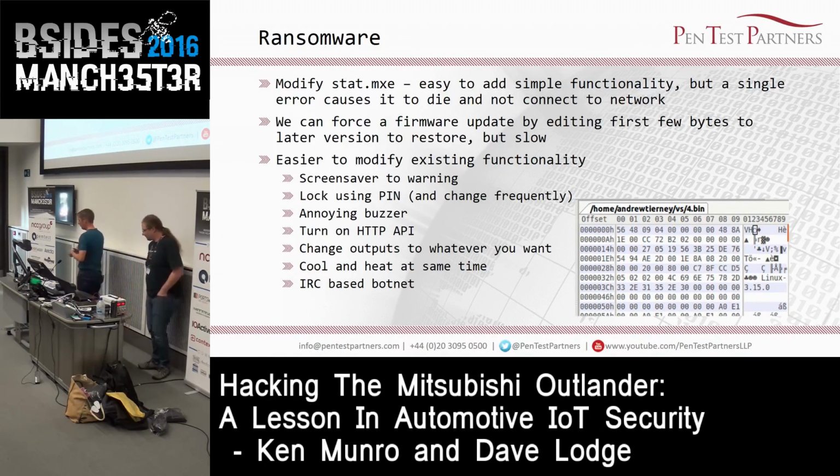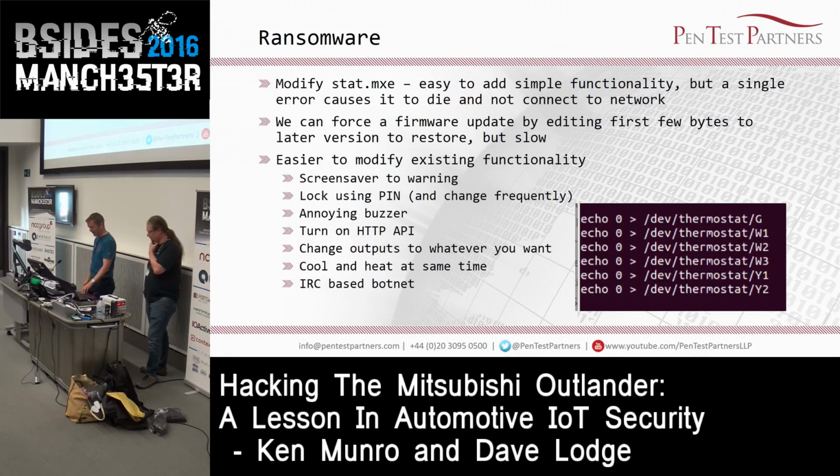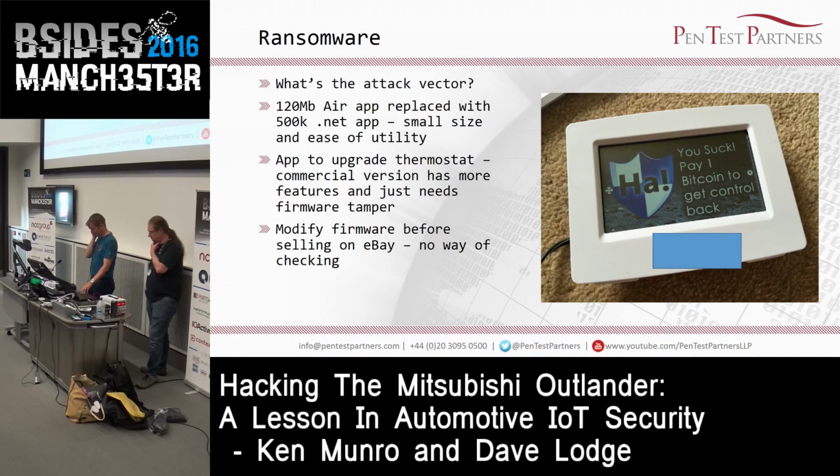So the way we constructed the malware was quite simple. It's got a lock pin. To keep the kids out and stop people messing around with this, there's a 4-digit pin that locks it. So what we did was just change that lock pin remotely every 30 seconds, so the user's never going to be able to get back into it, and throw up a comedy image saying we've locked your thermostat. Uses an IRC botnet, old school, it works, and off you go. And that is ransomware running on our thermostat.